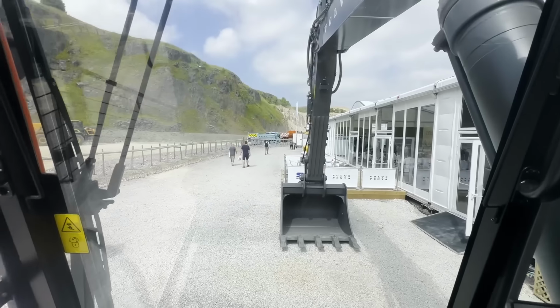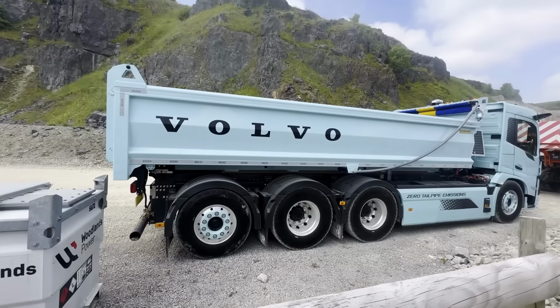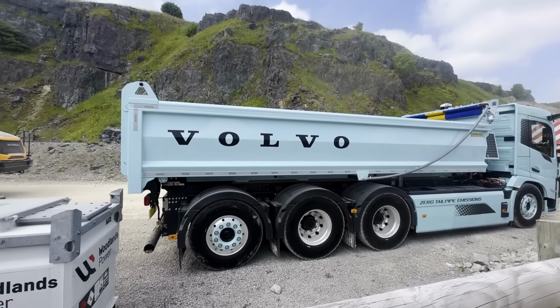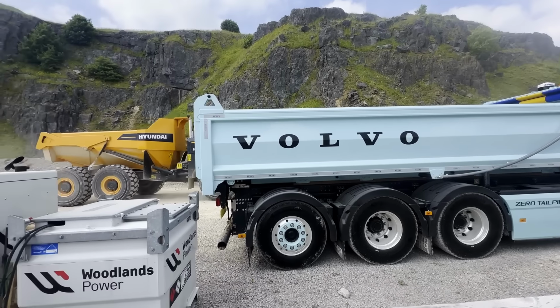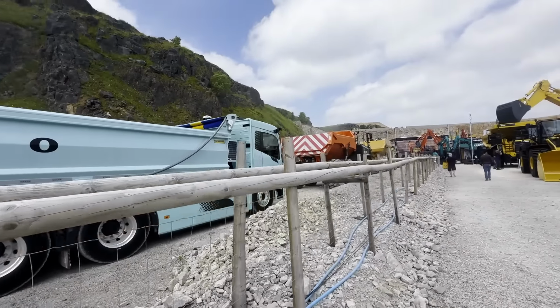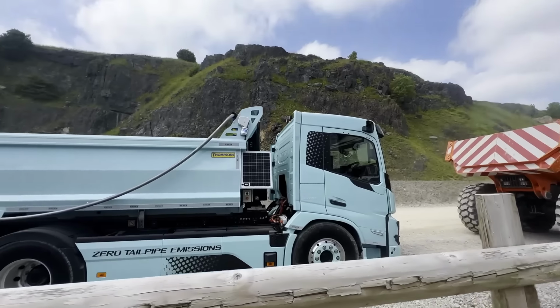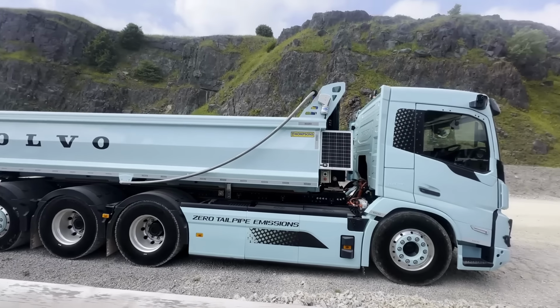Oh wow, look at that Volvo down there. Let's go see that. Look at this. How beautiful is that? Ben and the Hyundai there. That is absolutely beautiful. How mean does that look?